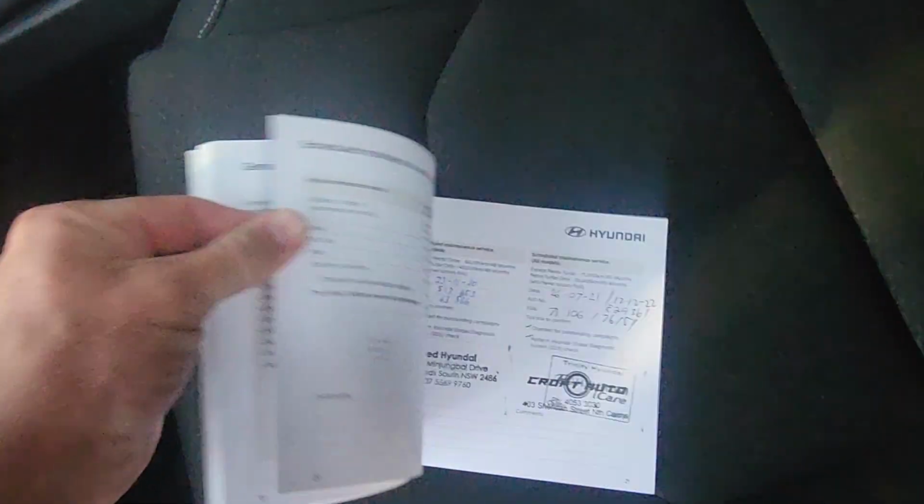So I've got all the service history here for you too. So I'll skip to the services. Excellent service history on this one. We're pretty particular about the cars that we do get and the way they've been looked after previously. Skip to it. There we go.